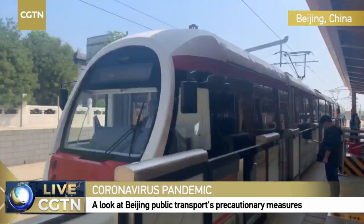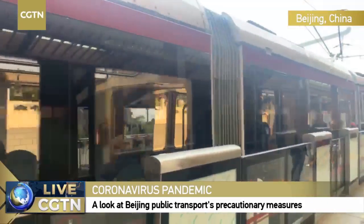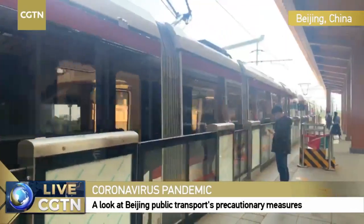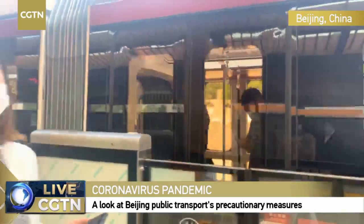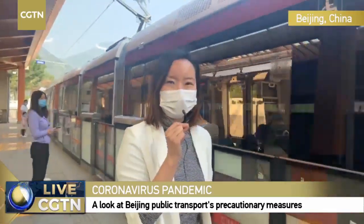Can't wait to get on it. Looks like a comfortable ride. The view of the city would be cool. Tom, let's get on the tram and take a ride together. Love this beautiful place in China. It is very beautiful, a beautiful station as well.